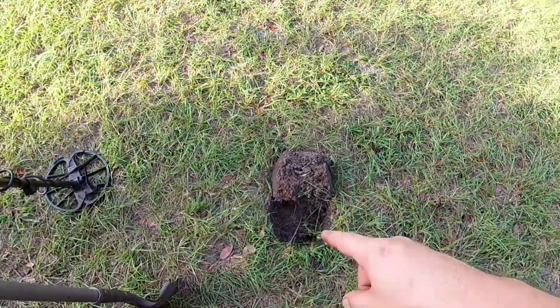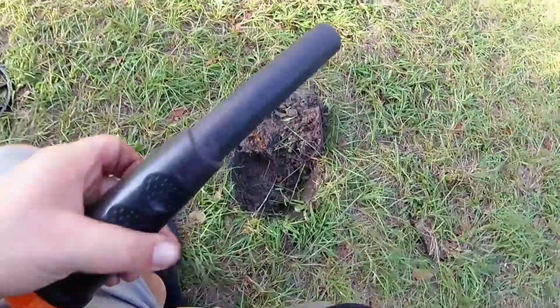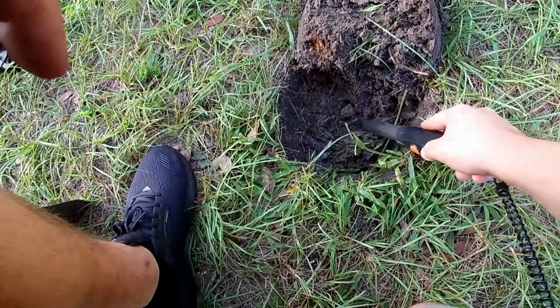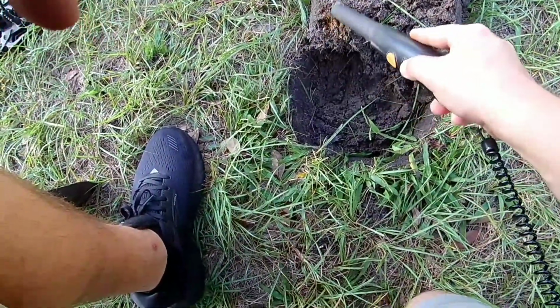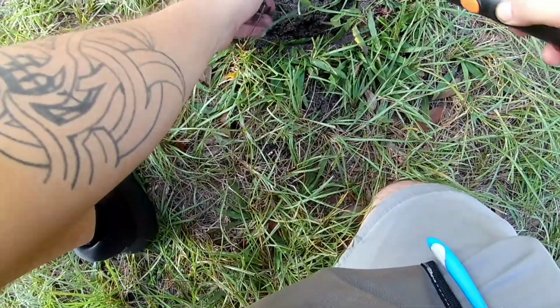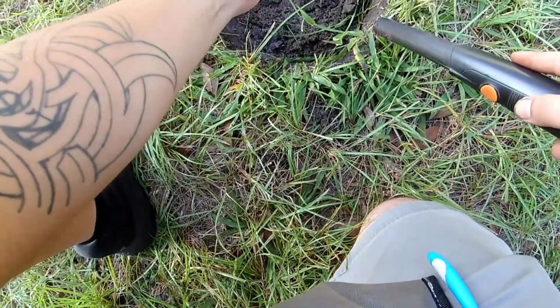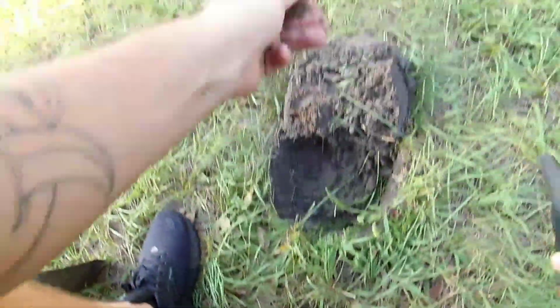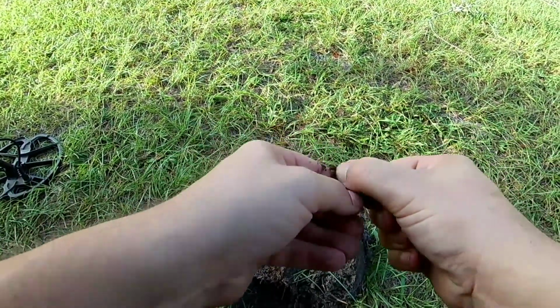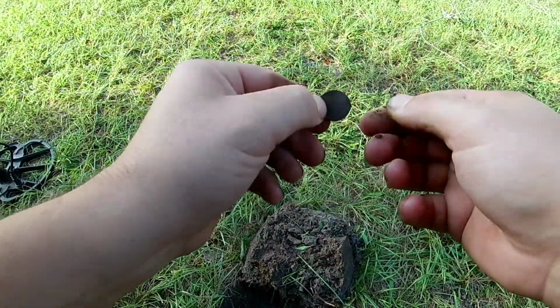Getting a real jumpy 70s, so I went ahead and flipped the plug, and we're going to find this thing together. So it's right there. Just going to be a penny again. Yep, just a memorial.